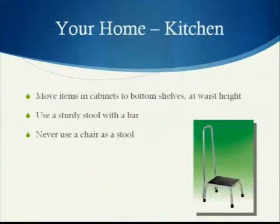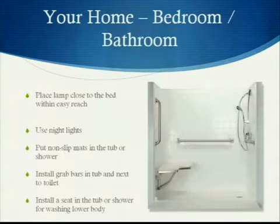In your kitchen, you want to ensure that you're moving items and cabinets to bottom shelves at waist height. If you need to reach something up high, make sure you use a sturdy stool with a bar. Never use a chair as a stool. And in your bedroom and your bathroom, you want to place a lamp close to the bed within easy reach so you can turn it on if you need to get up at night.